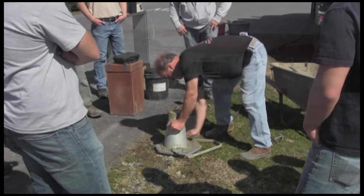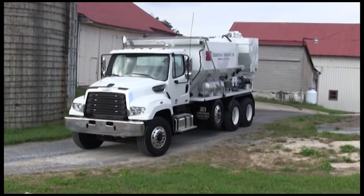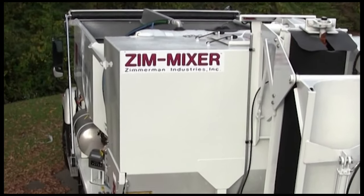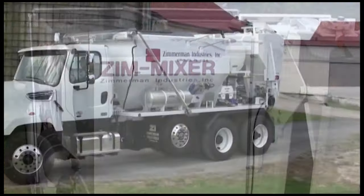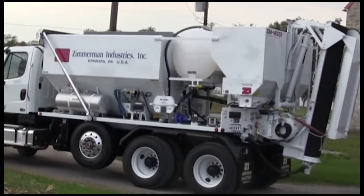For innovation, lowest maintenance costs, extended life, and excellent resale values, there is only one choice for volumetric mixing: the Zim-Mixer. Zimmerman Industries meets all your concrete needs for today and tomorrow and has the experience to prove it.